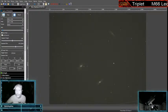All right, oh hey, down the bottom of the screen right there, you see that line? That's Elon Musk photobombing us. He does that all the time. That guy is crazy. All right. So, yeah, looks like we can see a little bit.